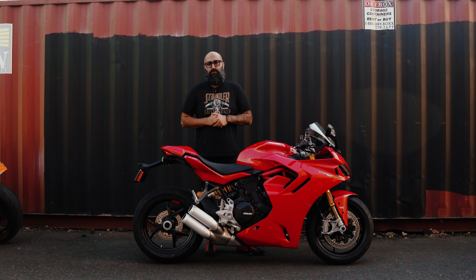Once you have it, it kind of makes it where you only want to ride a bike like this one. I know for sure for myself, I have an older motorcycle that doesn't have that, and I've gotten to fall in love with the quick shifter. So this bike definitely has it, and it's amazing.